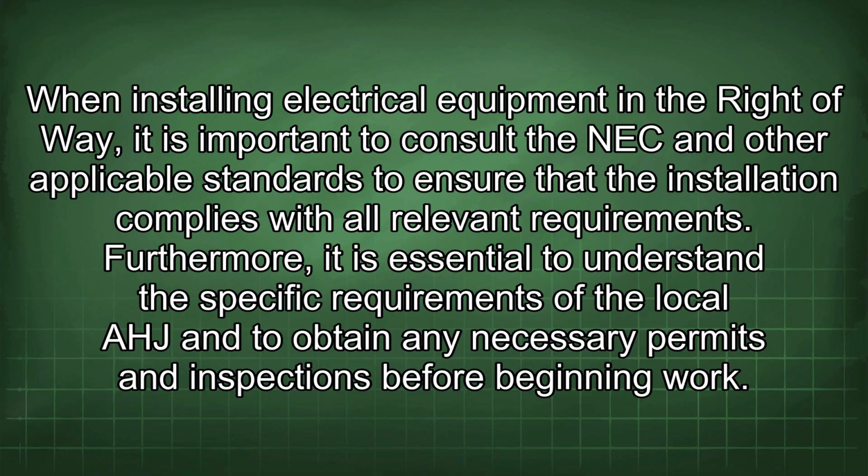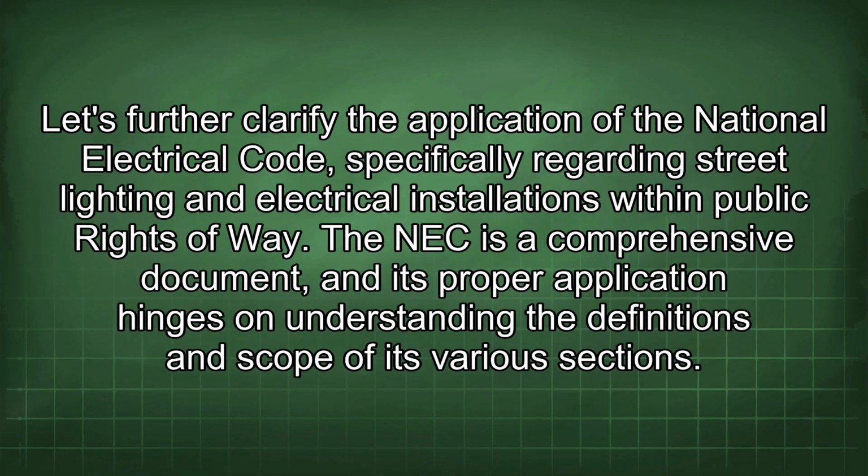Furthermore, it is essential to understand the specific requirements of the local AHJ and to obtain any necessary permits and inspections before beginning work. Let's further clarify the application of the National Electrical Code, specifically regarding street lighting and electrical installations within public rights-of-way. The NEC is a comprehensive document, and its proper application hinges on understanding the definitions and scope of its various sections.